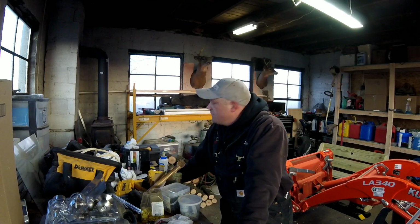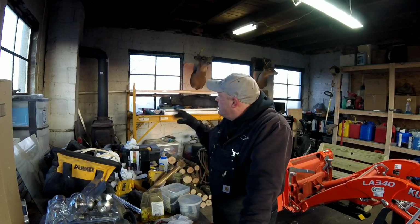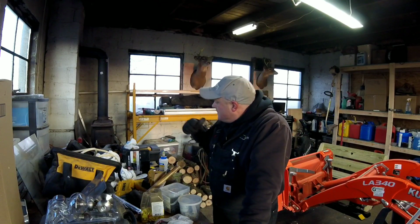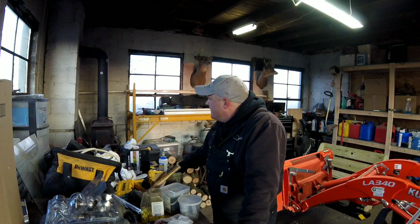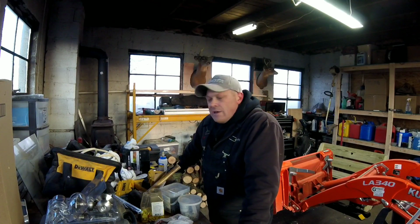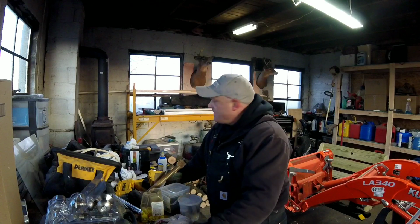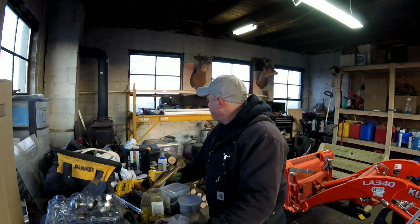I was thinking about buying one of those heat reclaimers for the stack, but I don't know if they work. If any of you have any experience with them, if they work good, leave me a comment. Let me know. I didn't want to waste the money for a fan that I could put behind it. You know, I could just plug in an electric fan, a small one. But if that works, let me know about it.